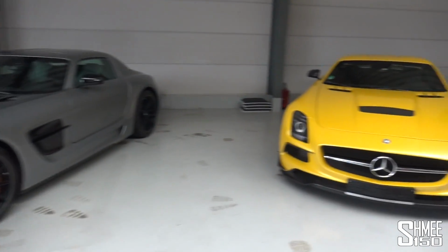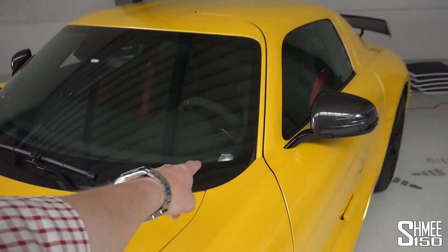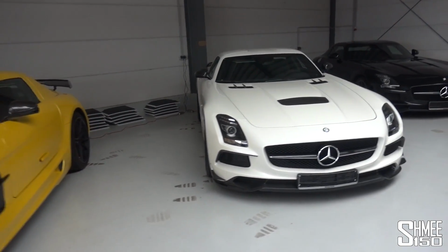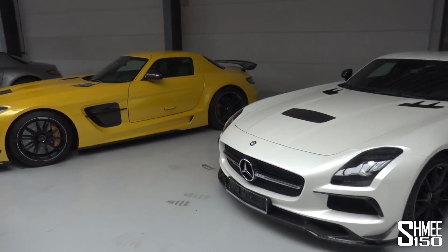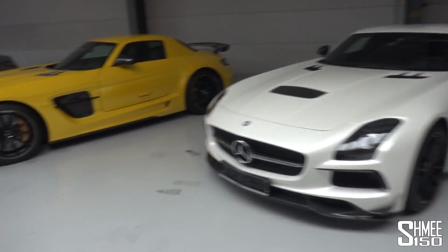There are a few other spec differences as well. These 2 both have the Bang & Olufsen sound system, which you can just spot from outside, which is a really nice option, but it did cost about 10,000 euros when the car was new. They also both have the carbon fibre engine bay covers, which I'd like to show you just now actually as well.